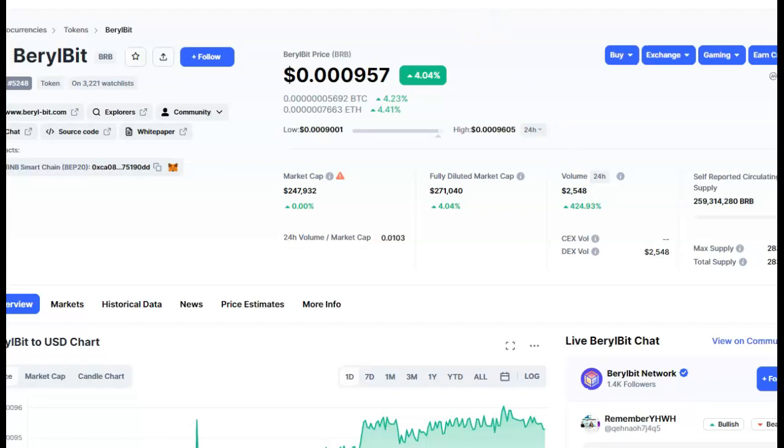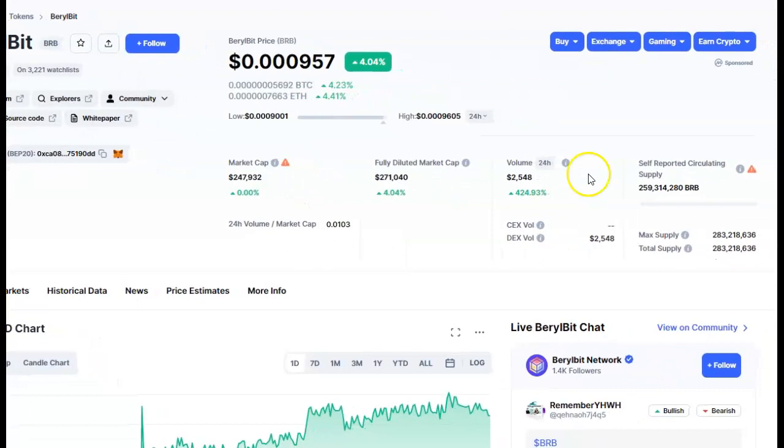Let me show you guys something else about this token. Look at this total supply, I mean max supply. 283 million, 218,636 shares. So I'm praying the Father that He lets it go to where comp was at least in 2021, over 1,000.